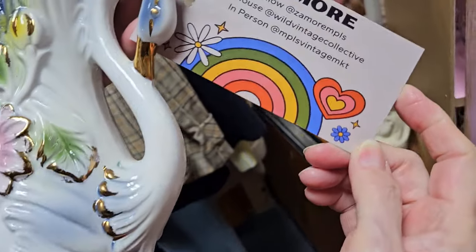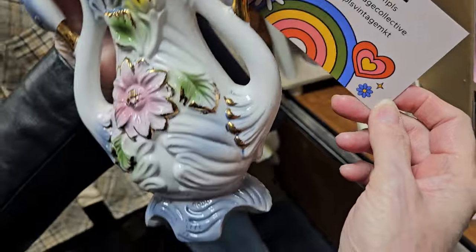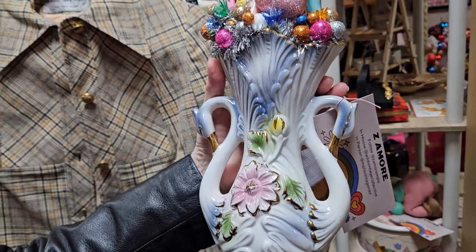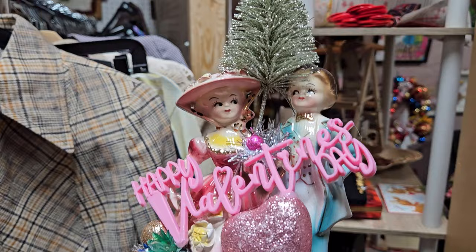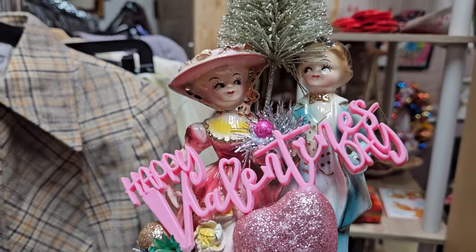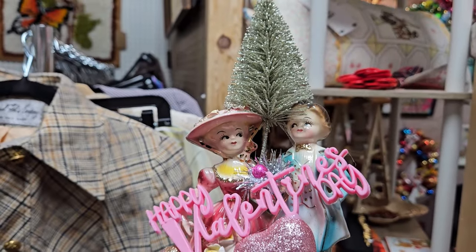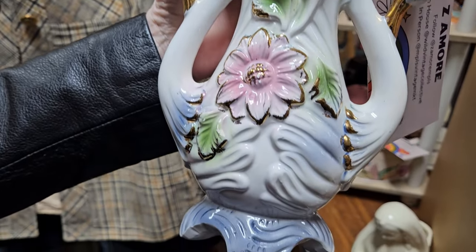This is 32. Uh-huh. She embellishes vintage pieces. Yeah, I was doing all the wreaths that she has here. Well, she takes these vintage pieces. That's a cute couple there. Isn't that adorable? I'm kind of surprised at the tree at the top. I would have preferred the tree so they showed up better.